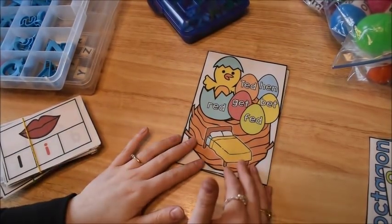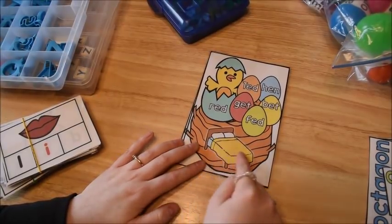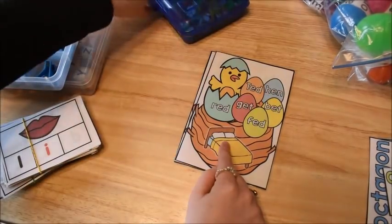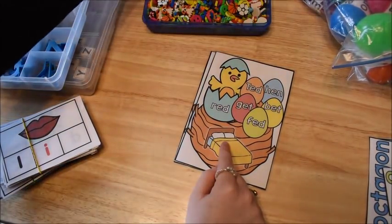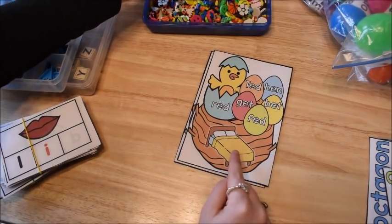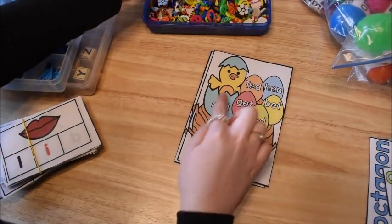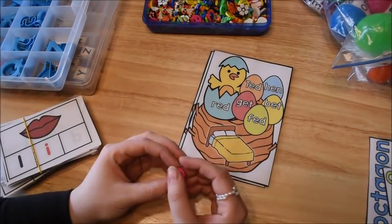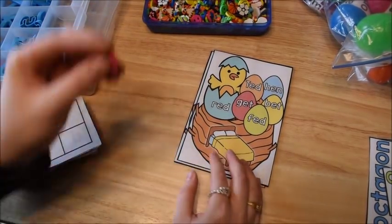This one I'm going to try to do with him. He is not quite ready for it yet, but I'm going to try. This is working with rhyming words. So here we have a bed, and he has to cover up all the eggs that rhyme with bed. So what I'm really going to focus on with him is listening for the ending sound. So bed ends with d, d. Can he find all of the words that end with d, d? That might help him a little bit better to figure out how to do it.